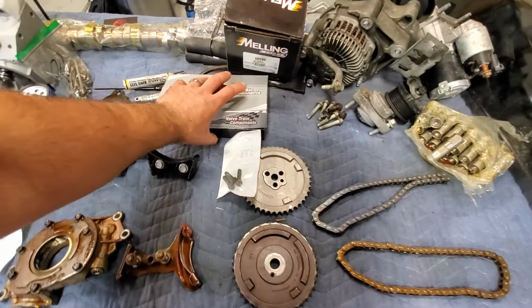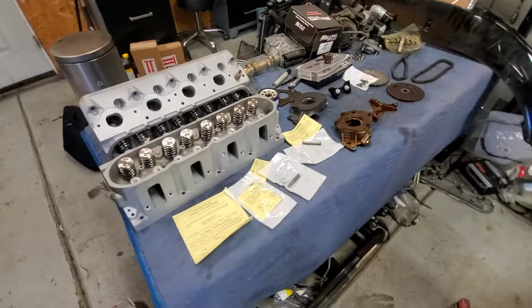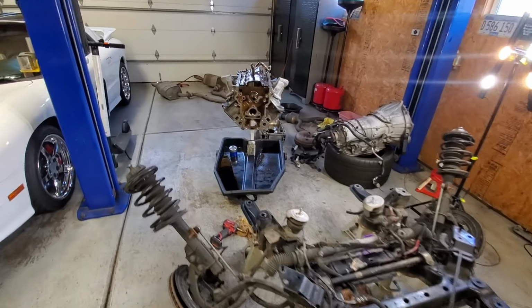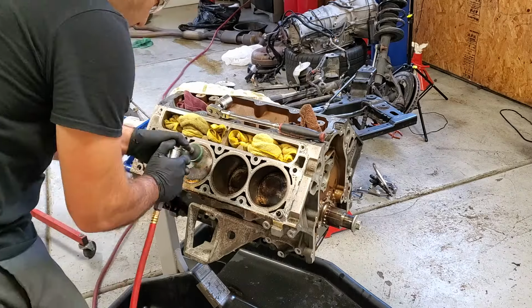And then later on in the video, I'll show you the trunnion upgrade for the rocker arms. We have hardened push rods over there. I'm probably forgetting some stuff, but regardless, let's get back to work on this engine. We're gonna be installing the camshaft, the oil pump, the timing chain, everything right now, getting the pans on there and moving on.